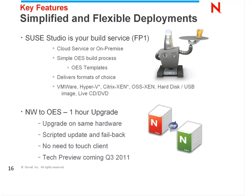And then there's also a question here I see online: will the Open Workgroups suite rev at the same time? And yes, we will plan on, if you want to buy the Novell suite, you will be able to get the latest versions once we ship this.